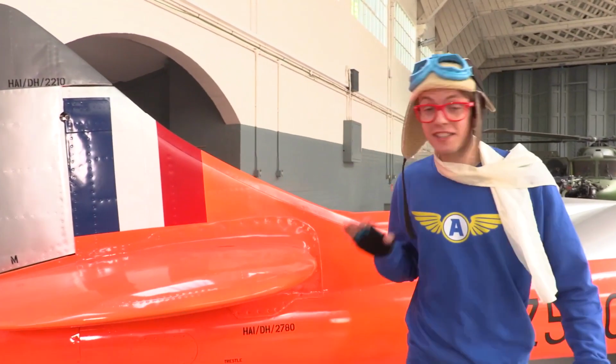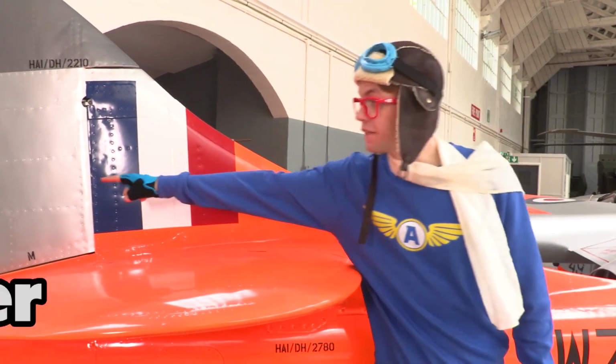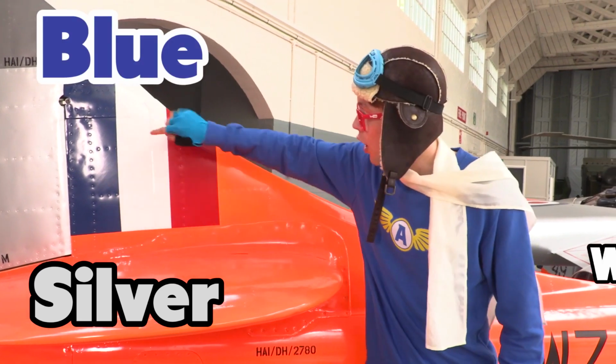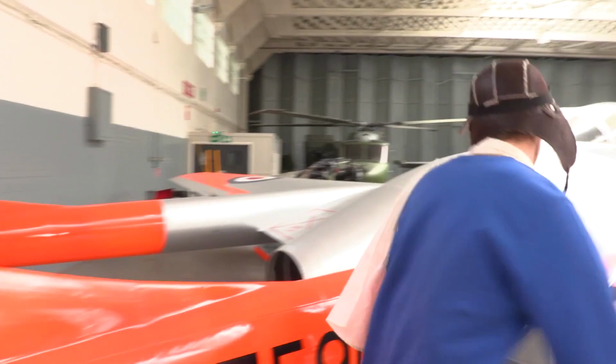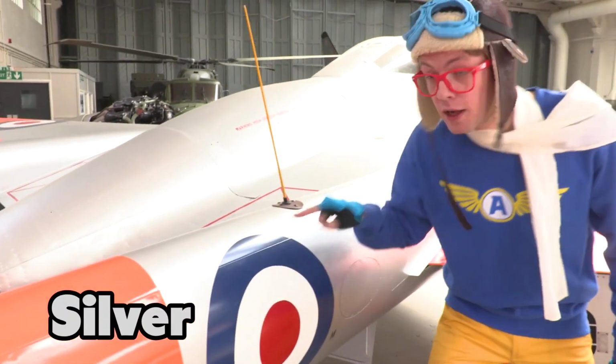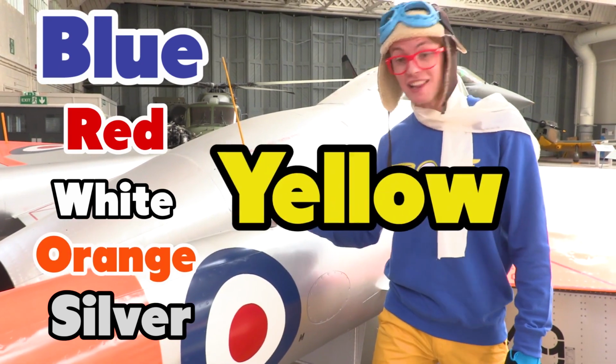So this, Zoomies, is the side of the plane, and on the side of the plane, there are lots of colors. We've got silver, blue, white, red, and orange. And over here, there's some more. We've got silver, blue, white, red, orange, and yellow.